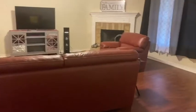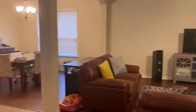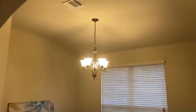Right outside of the master bedroom, you have the family room, fireplace, and also a formal dining. Hardwood floors. Let's take a look outside.